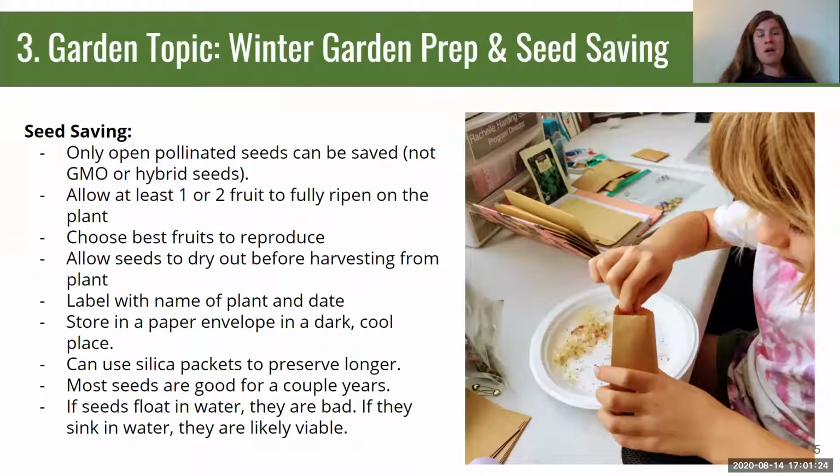All right, moving on to our garden topic, our winter garden prep and seed saving. Before we explain how to prepare our summer gardens for the fall and winter planting season, we need to remind you of the importance of seed saving. Seed saving helps create sustainable gardening habits, decreases dependence on the industrialized agricultural system, which places profits over our health, and increases seed diversity, because not everyone will be buying the same seeds from the same company. Gardeners who save seeds do not have to buy new each year and can also trade with one another.